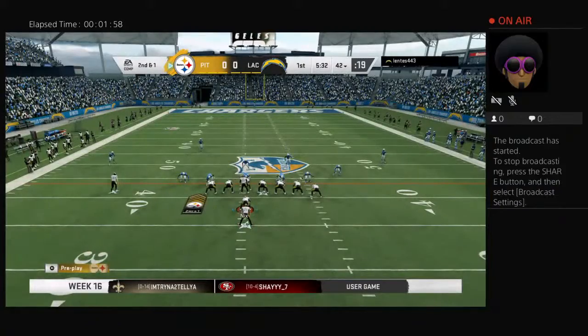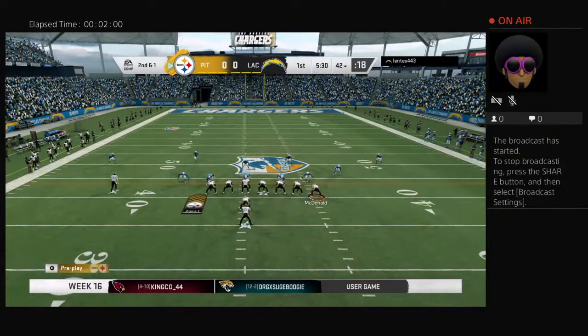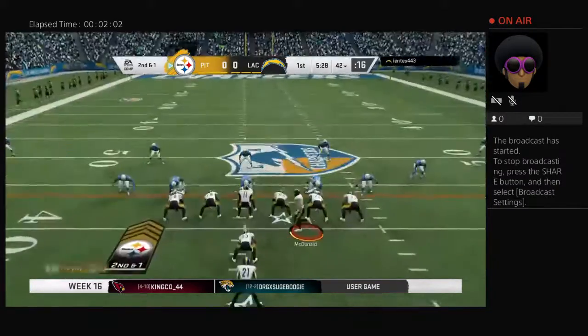I know he ain't got it. Check 4. Go. Move.